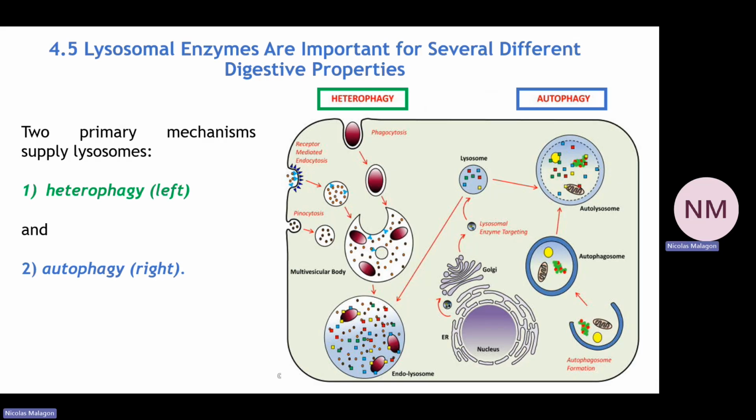I'm going to take 4 more minutes to tell you about this graph. Derek, what is the difference between heterophagy and autophagy just from the roots? Autophagy is probably like itself, and heterophagy would be like something else from outside. Perfect.